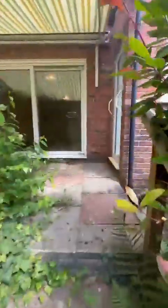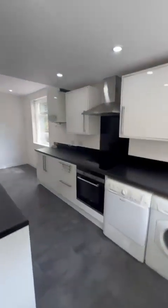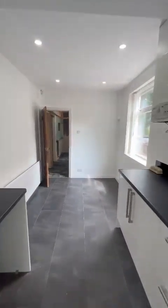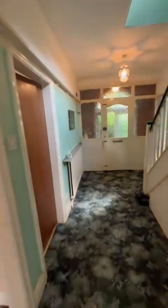You can say the property is in a very popular location. Manor Road is just a short walk to Buile Hill Park. Also with easy access to transport links through to Salford Quays, Uni City and Manchester City Centre as well. It's also close to local amenities.